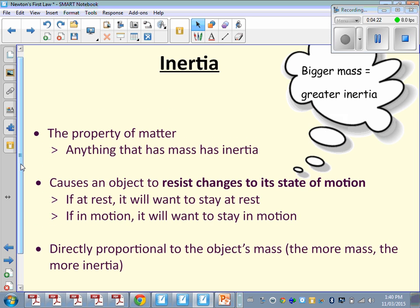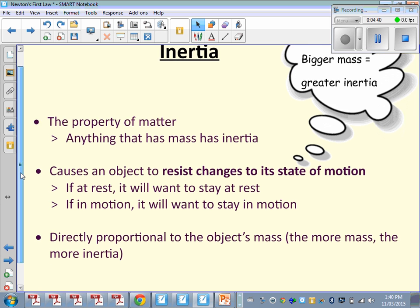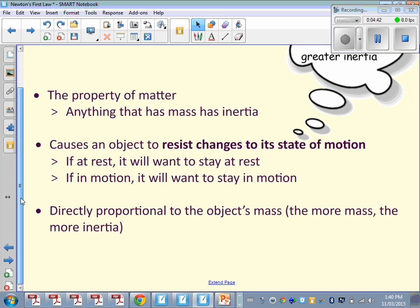Anything that has mass and inertia is matter. Matter is defined as anything which has mass and inertia. Inertia can be seen as a resistance to a change of motion. And obviously, as you can see from the bubble on the right, the bigger the mass, the greater the inertia. So a body at rest will want to stay at rest. A body in motion will want to stay in motion.